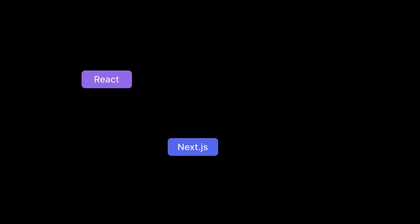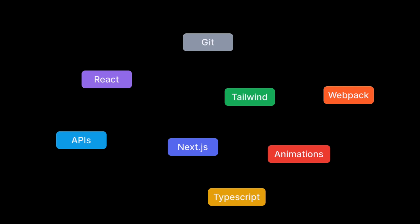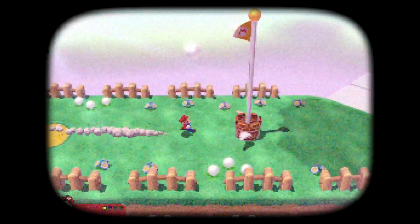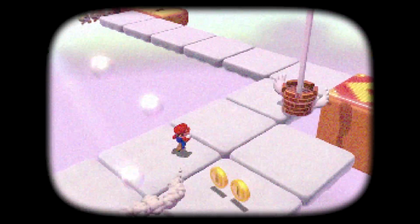Remember the last time you looked at a job posting only to have your heart sink as you scrolled through a never-ending list of required skills? React, Next.js, Tailwind, animations, the list goes on, and it can feel overwhelming not knowing where to start or what skills to learn next, right? It feels like a cruel game where no matter how hard you work, the goalposts keep getting pushed further and further away. It can be enough to make you want to give up before you even get started.